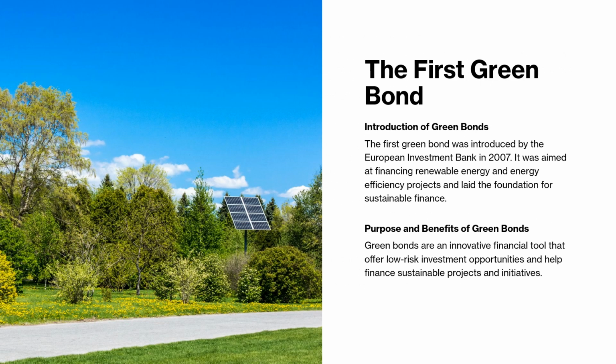The first green bond. Introduction of green bonds. The first green bond was introduced by the European Investment Bank in 2007. It was aimed at financing renewable energy and energy efficiency projects and laid the foundation for sustainable finance.